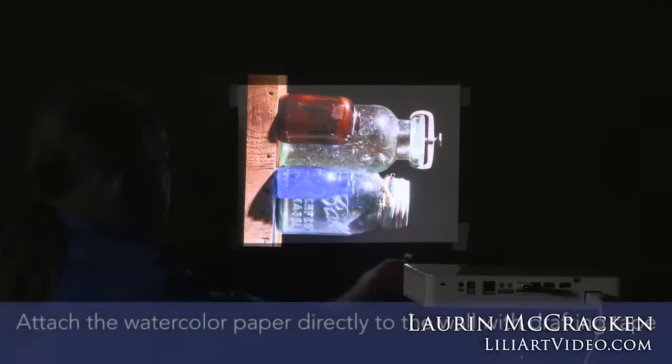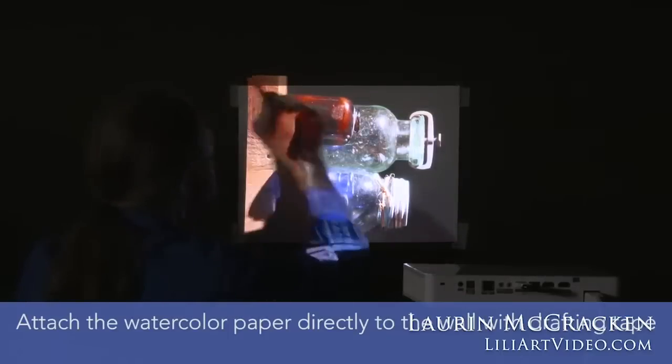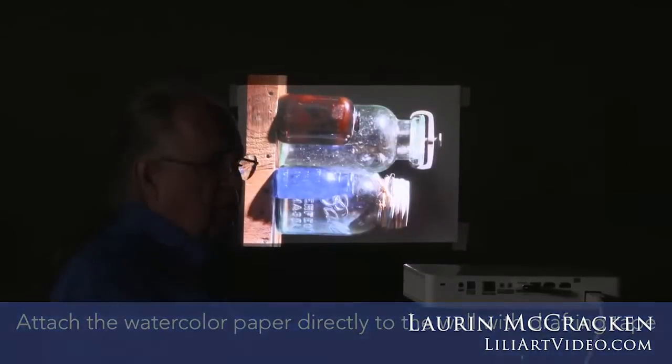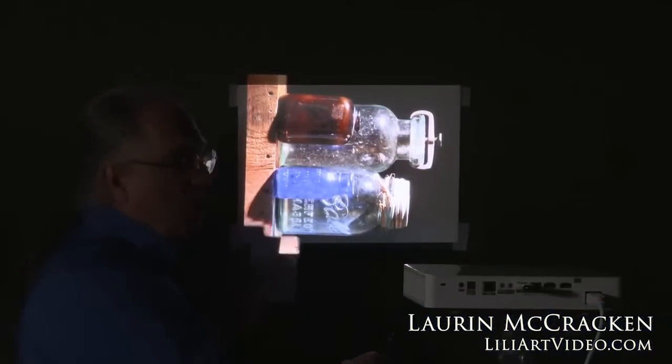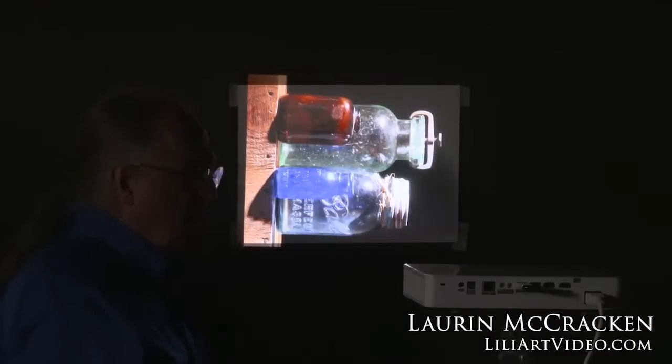You see that I have attached my paper to the wall. You want to be sure that it's secure at all points, and in fact you may want to even put some tape all the way around the paper. That would be particularly important in a full sheet so that the sheet doesn't move at all.